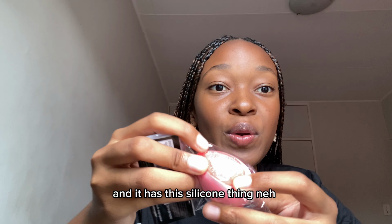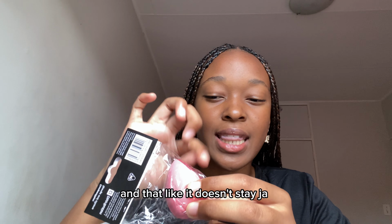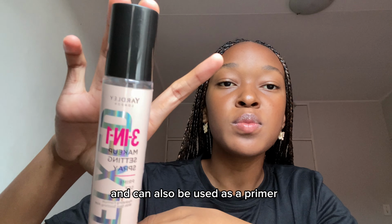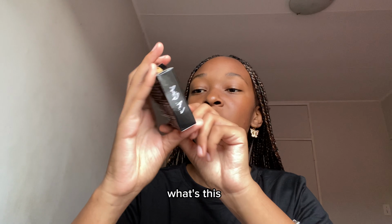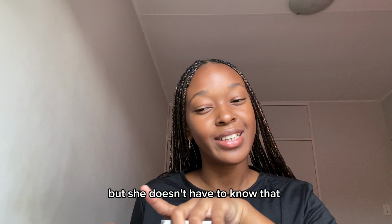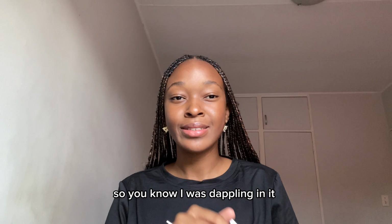And then we have a beauty blender, and it has this silicone thing, apparently to save your foundation, because I think the sponge absorbs your foundation. And then I have the setting spray, which can also be used as a primer, but I really wanted a primer, so I just got a primer. Okay, what's this? It's pressed powder. This is my mom's actually, but she doesn't have to know that. I was bored yesterday, so you know, it's dabbling.